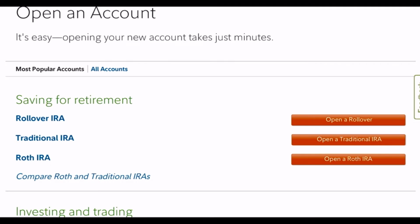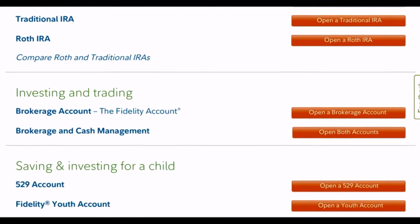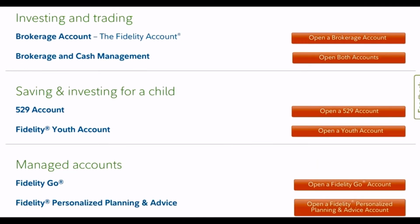These are the accounts that are available: a rollover IRA, a traditional IRA, a Roth IRA. Those are for saving for retirement. And then we're looking for the investing and trading. So we are going to select a brokerage account.